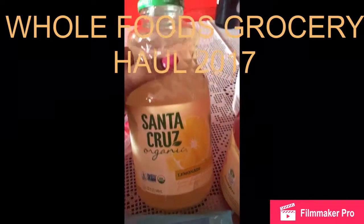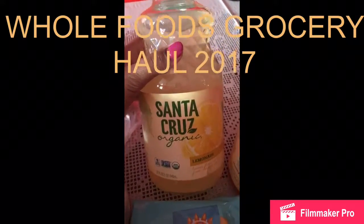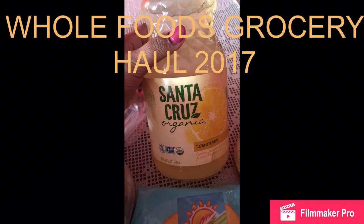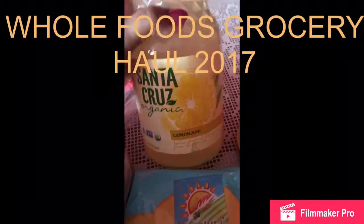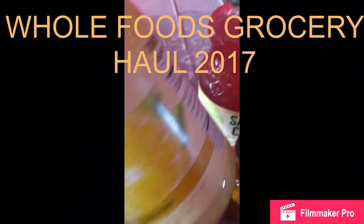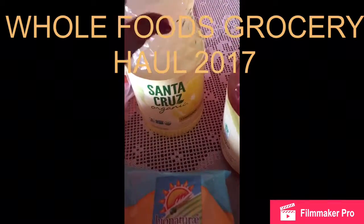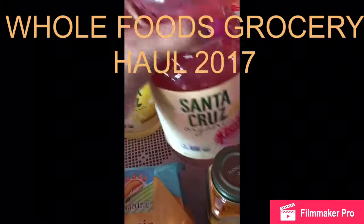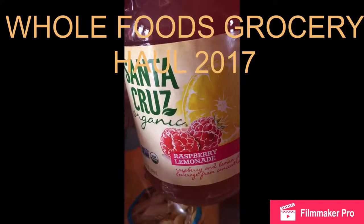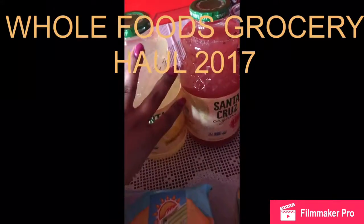I'm excited to try this new juice that I saw at Whole Foods today, Santa Cruz organic lemonade. This is my first time buying it. I only bought one, and I also bought this one, which is raspberry lemon. I'm excited to try this one as well. I only picked up two to see if I like it or not.